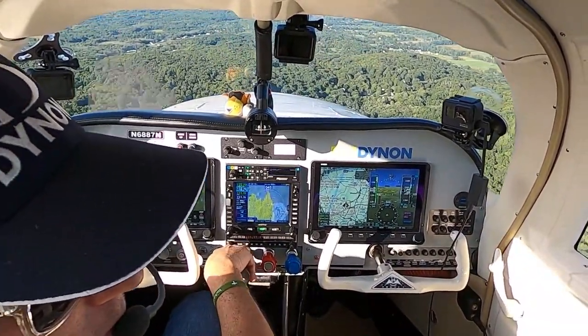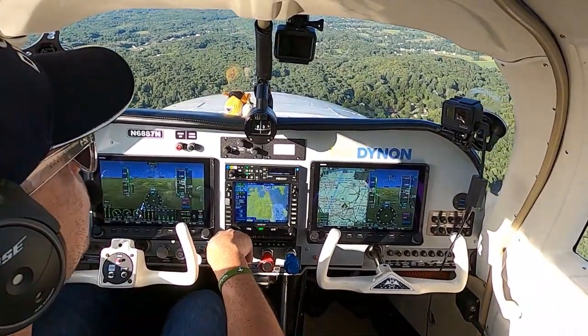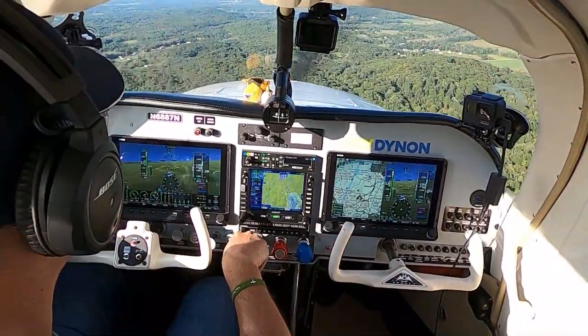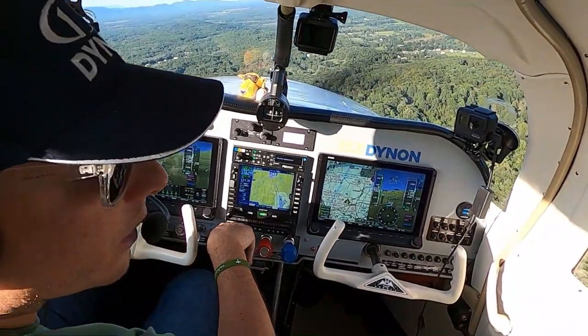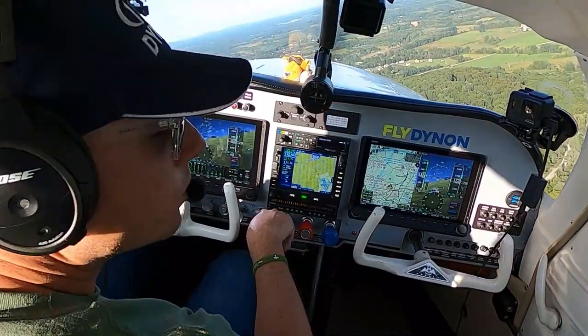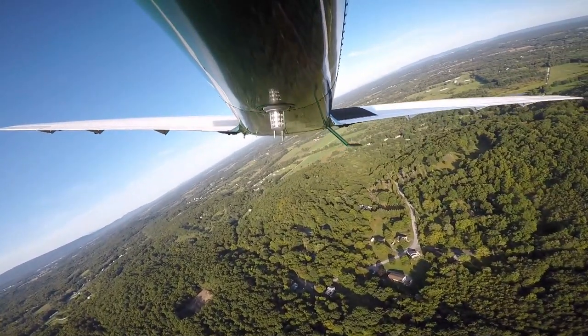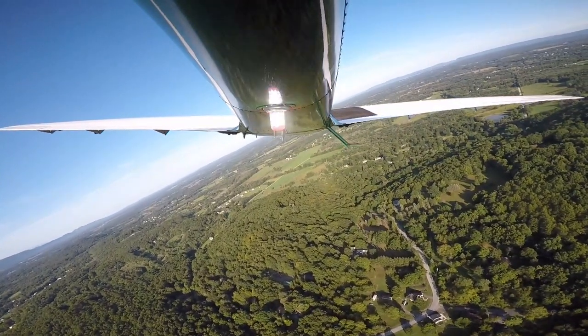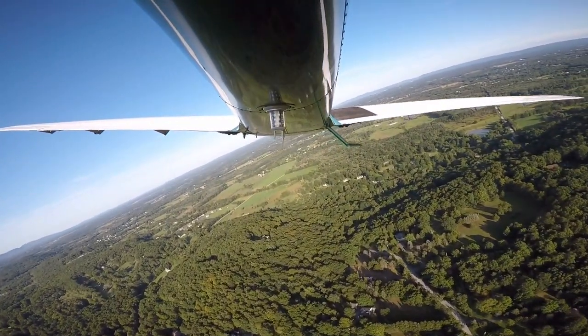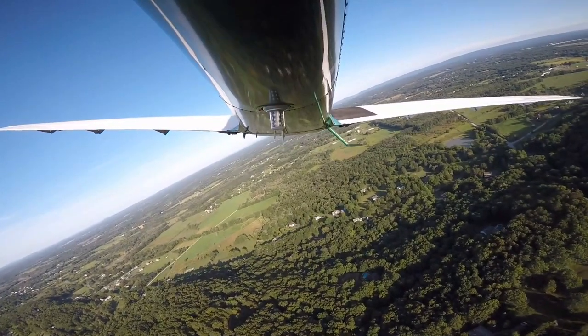Radio check. Orange County traffic, Mooney is right base now for 2-2, Orange County. Orange County traffic, you've got a rocket champ entering the downwind for runway 2-2, Orange County traffic. All right, we're almost in gear speed. Slowing her down.